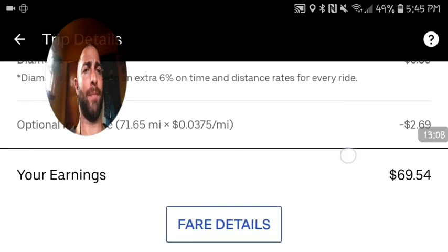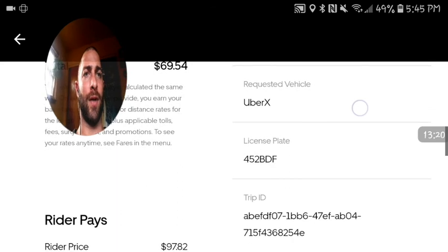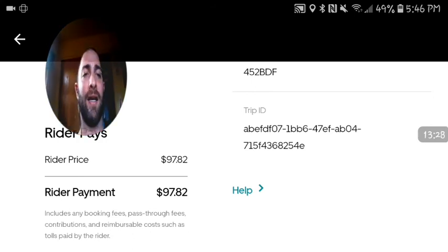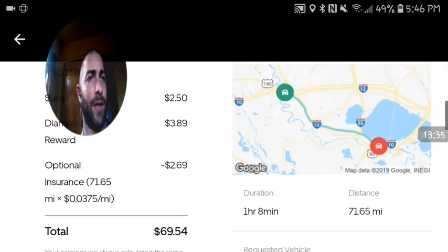So let's see what he got paid. Or what he got paid, what he was charged. All right, so fare details, we're going to break this down. So I got $69.54, he got $97.82. Or, you know what I mean, all right? So the rider paid like 98 bucks, all right? I got like 70, rounding up.